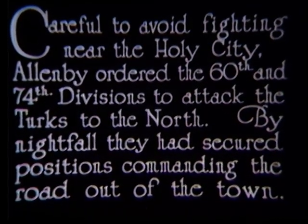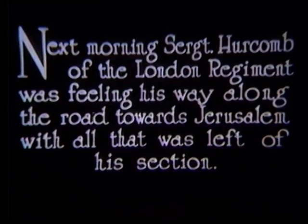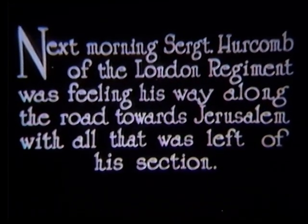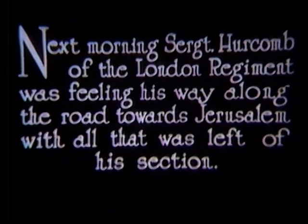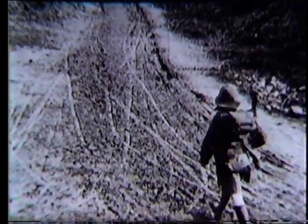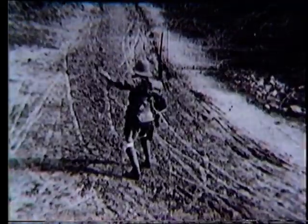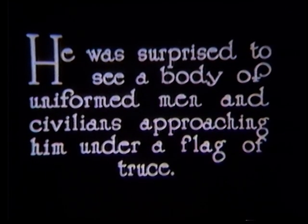Now this is a historic occasion when Jerusalem, known as the Holy City, is going to be released. The Turks had held this land for 400 years. This is how it was actually surrendered, and this was reenacted by all who took part. So all that took part in this is Sergeant Hercombe, and all who took part had reenacted exactly as it happened.